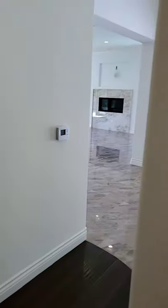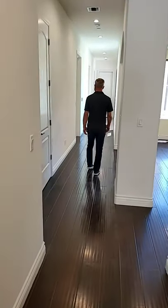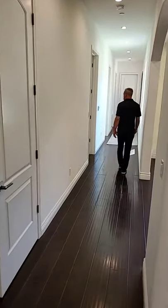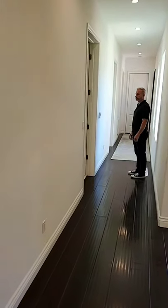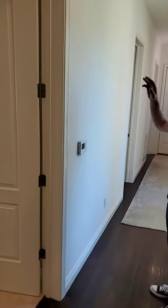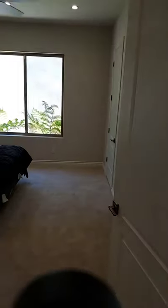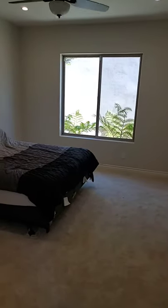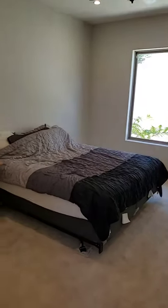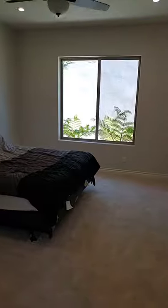Down the hall here, we'll visit the guest suite, which is just inside here. It has a large room. Again, this house was designed with tons of volume and space. Open window design to create a really light, bright, airy feel. The guest suite opens up onto this beautiful bathroom.